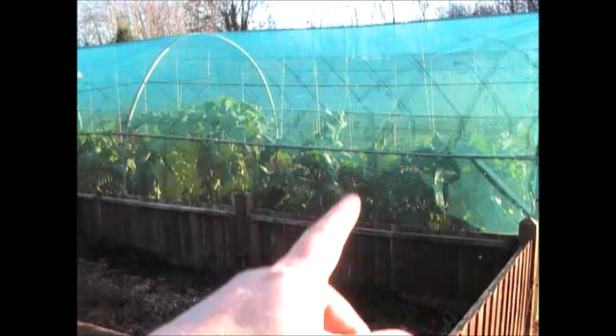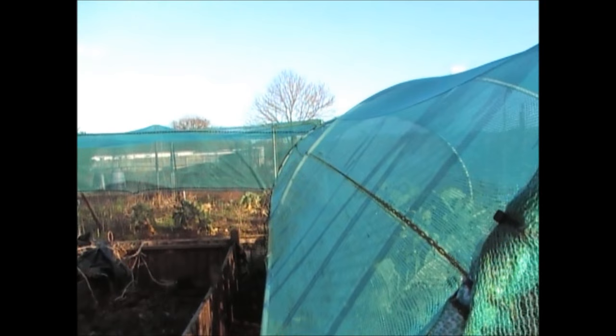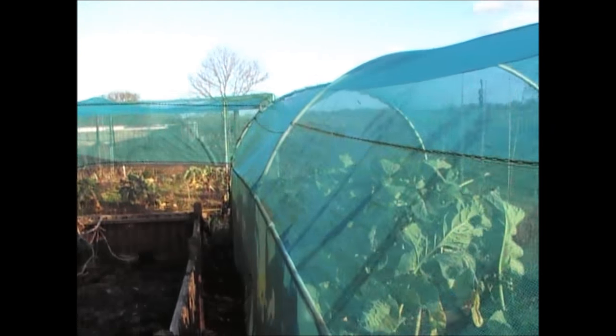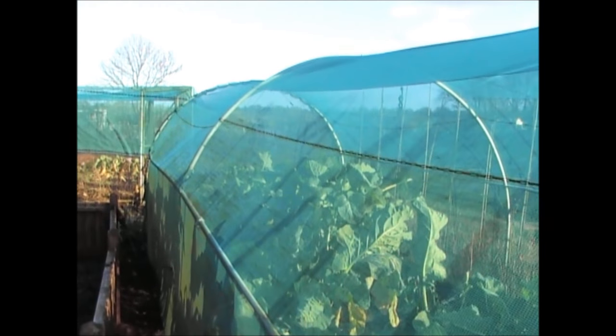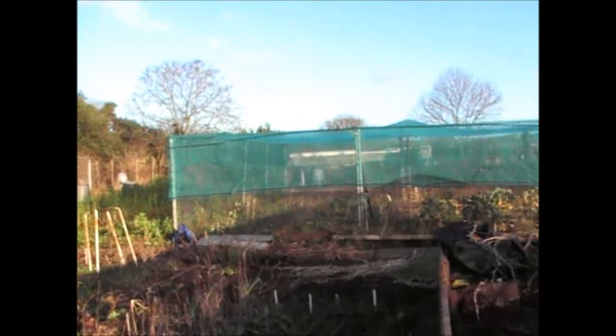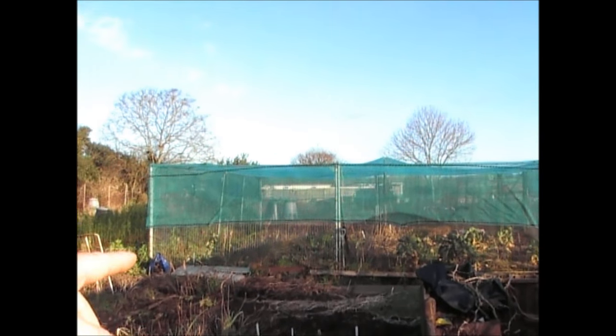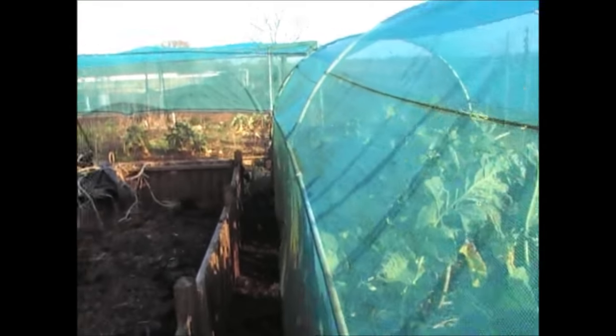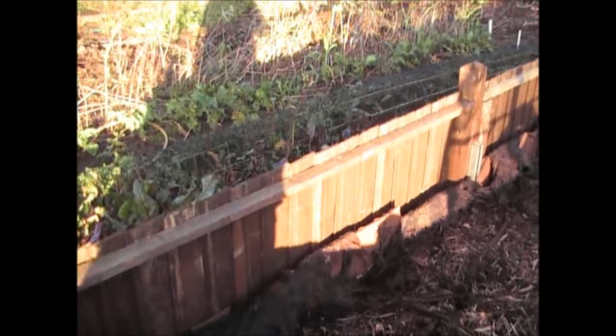This tunnel here will stay in the same place, but I won't grow brassicas in it. So this will stay exactly where it is, but in here I'll be growing the spinach and probably some of the gourds next year as well. So I'll only grow brassicas in this section here next year. The beans will probably go in the same place or possibly further down here. So this tunnel is going to stay exactly where it is. Obviously the rhubarb is going to stay where it is.